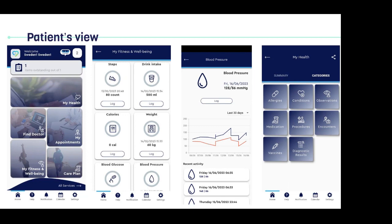In the fourth screen, you can see the My Health tab, where everything like allergies, conditions, procedures, medication, everything of this kind of information is imported. If we have integration with patients' EHR, previous events can be imported here, but any event that is further on to be scheduled can be entered directly in the application.